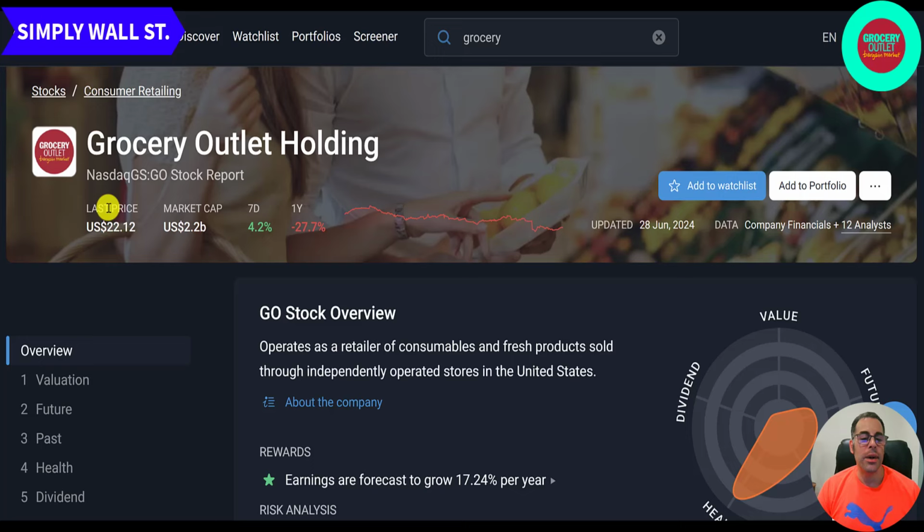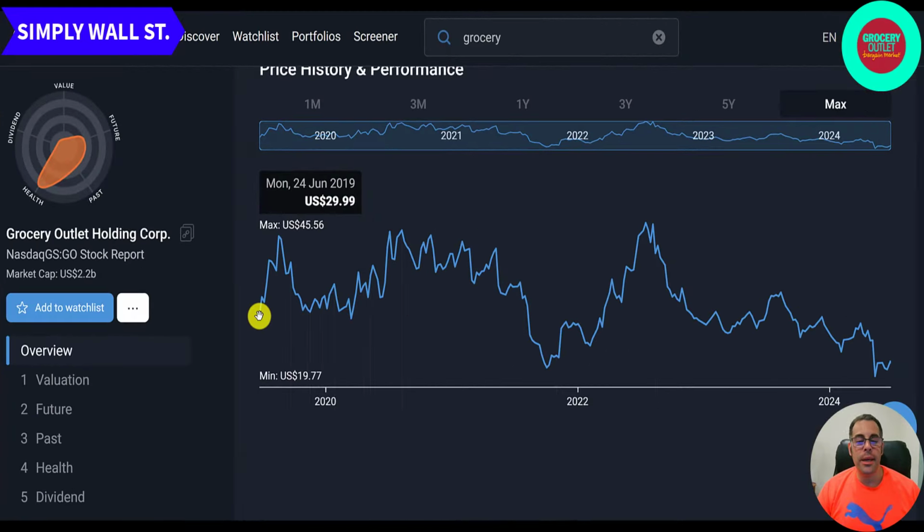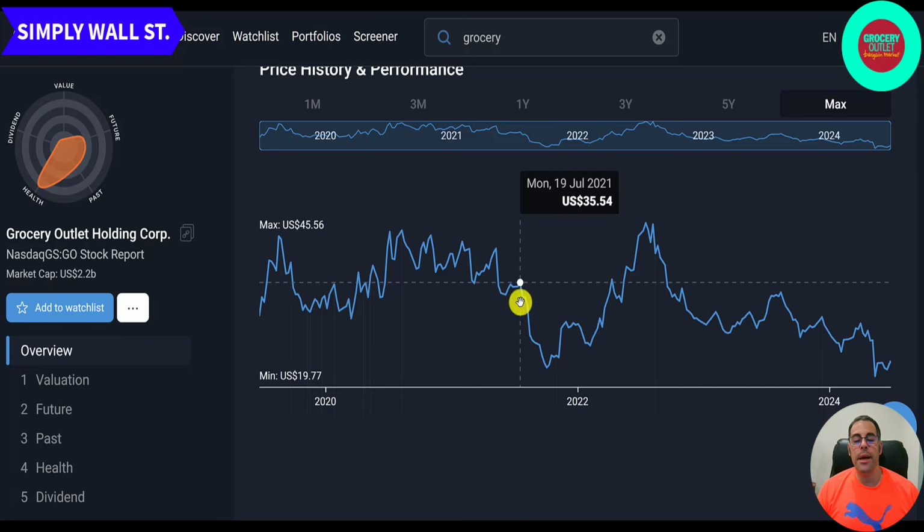Let's look at the stock on Simply Wall Street. Its last price, 2.2 billion market cap. It's up 4% in the past week, but down 28% in the past year. It started trading in 2019, I think around 25 bucks a share, it's hard to tell. And over the next 2 years, it went up and down, but came back pretty close to its IPO price. It fell to 21 in October 2021, and then 9 months later it more than doubled from 21 to 45. That was its highest point ever, never got that high again.